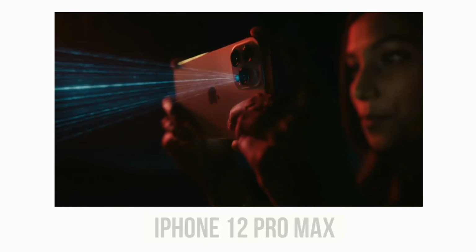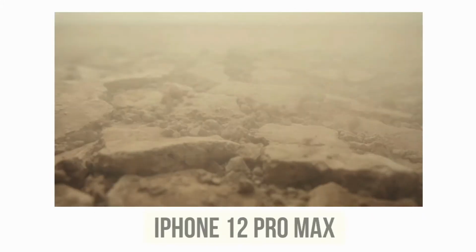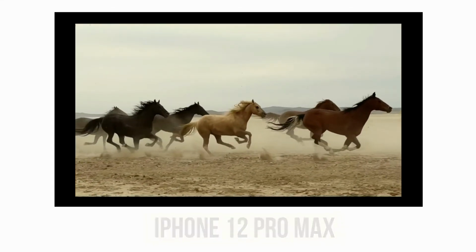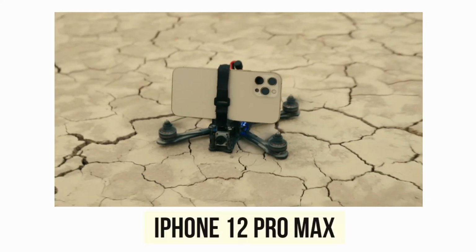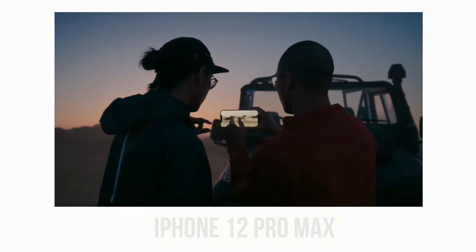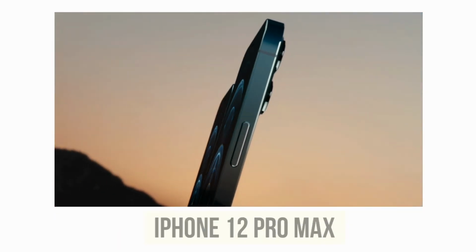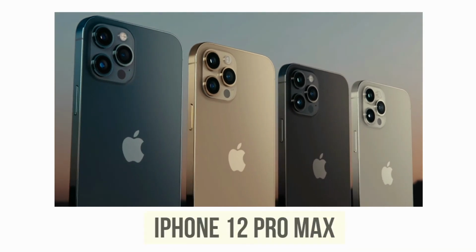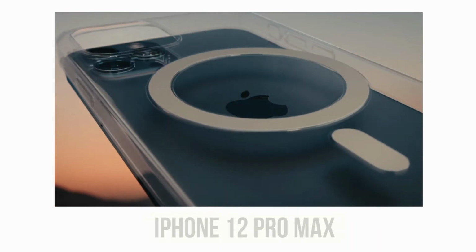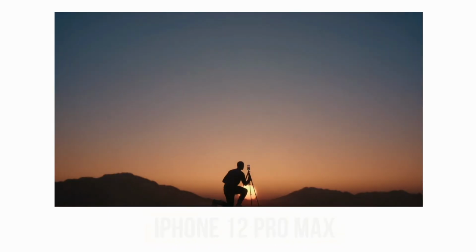Depth mapping technology in your body. You can now take a night mode portrait and unlock a new world of possibilities for augmented reality. iPhone 12 Pro smashes the benchmark for highest quality video in a smartphone. iPhone ever.